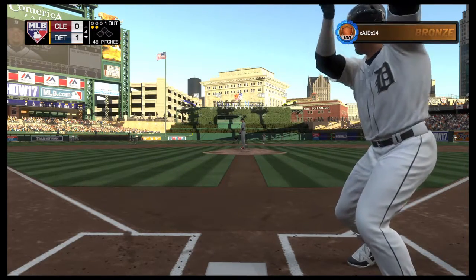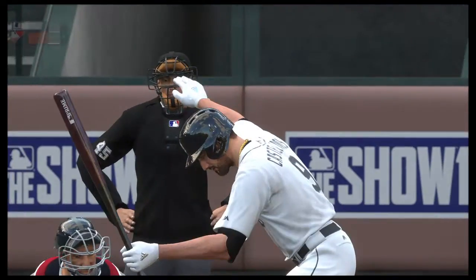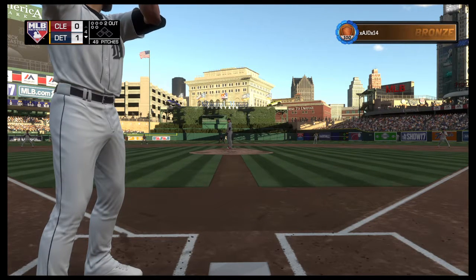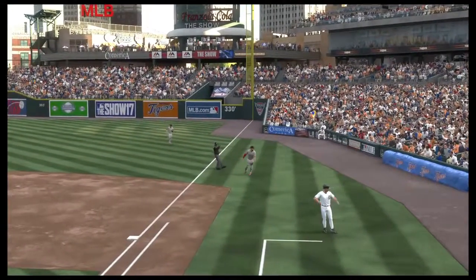Set to deliver on 0-2. Here it comes. Oh, and he struck him out as well, so he's carving right through the heart of this lineup as there are 2 away now. Fielder number 9. Halfway to 100 pitches. Here it is. And here's a ball hit in the air. Alonso has room in foul territory, and the inning is over.